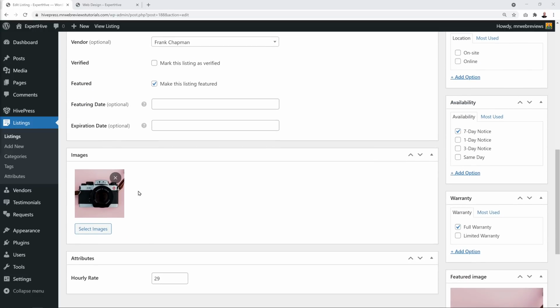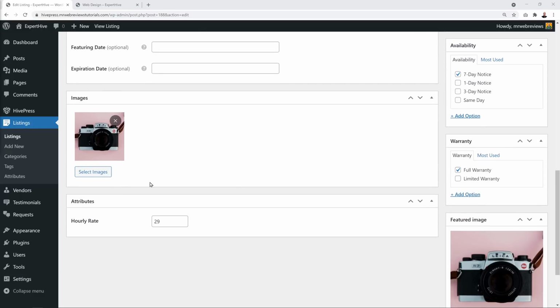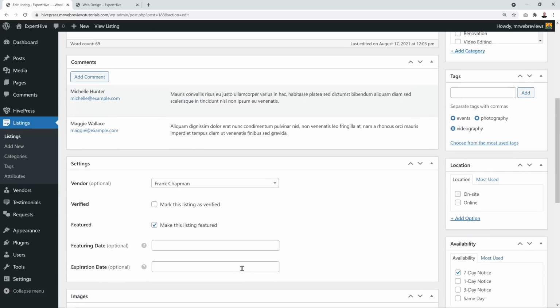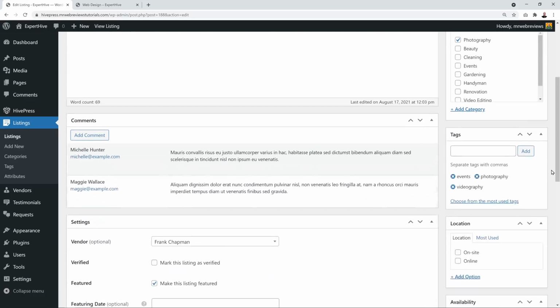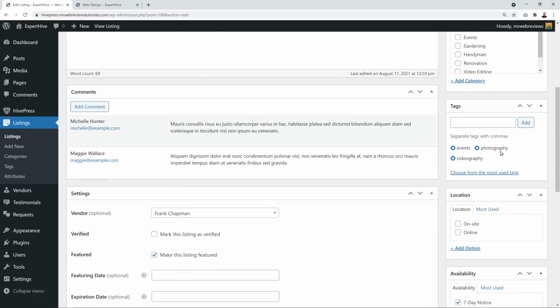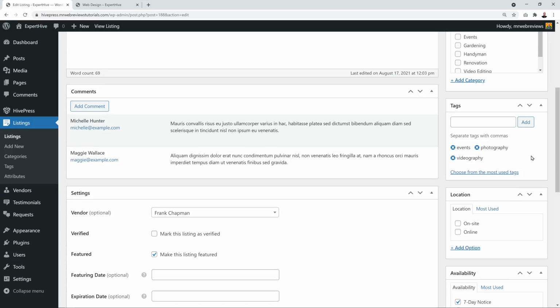So we can add an image to our listing. And the hourly rate, these are part of our attributes, obviously. So what's your hourly rate? So let's say maybe $25 per hour. And then we have additional features here by the side. So again, we have the category in which we want it to display. We have our tags. So you can add as many tags as you want here. So these are basically keywords that will help you to get found.